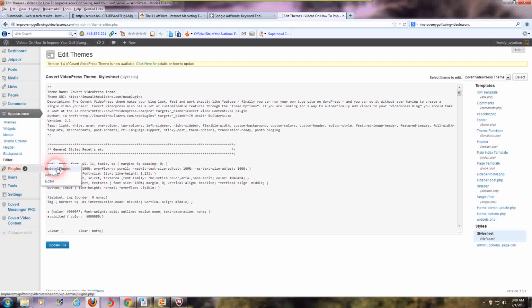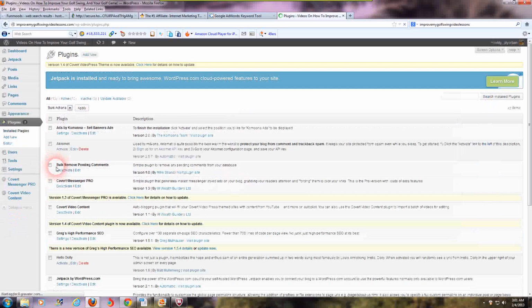Okay, plugins. There's a ton of plugins you can use. They got installed plugins. I'll go through them right now, what I got running on this trial blog here, the sample blog I'm showing you guys. Akismet, that's a spam thing, and you can click activate. This is all the ones I downloaded.